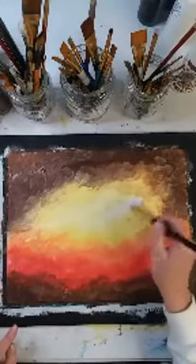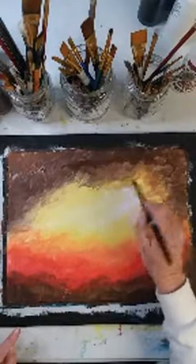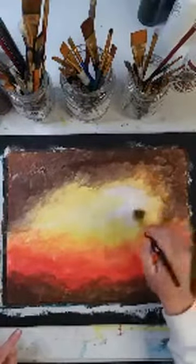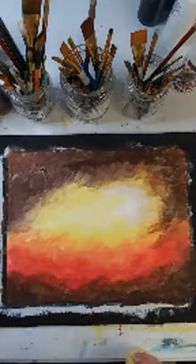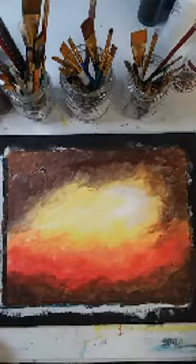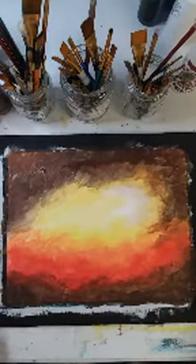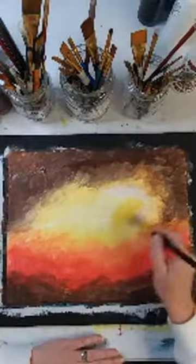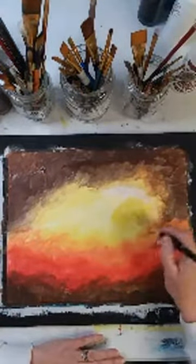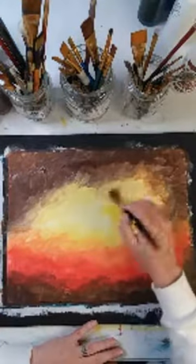I'm going to put a little light in here, just because I think it would look cool, and then I'm going to go over it with some more yellow, because we are painting white calla lilies on this as soon as we get the background done. So I really don't want to leave a big white spot here, because then our white calla lily is not going to show up. So I'm just kind of layering things and seeing what I like.